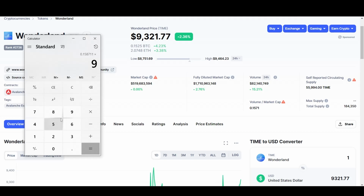9,321. And I currently have $1,479. So that's just in 1 week. I'm up almost 50% of my investment here. It's about 47, 48% of my investment, which is phenomenal. I don't know when the party ends, but I will be updating on my positions here.